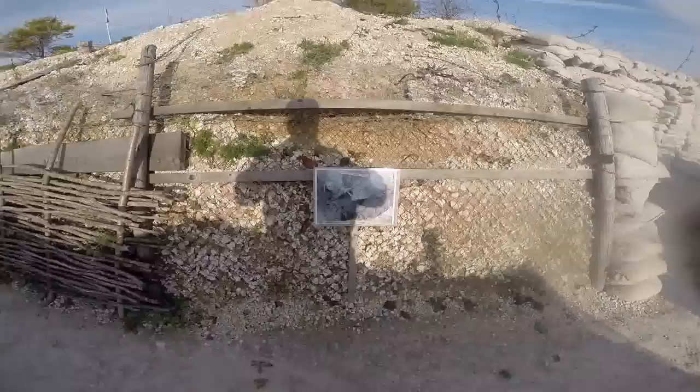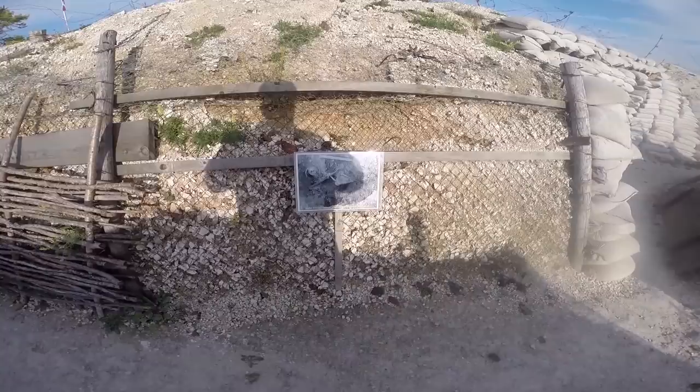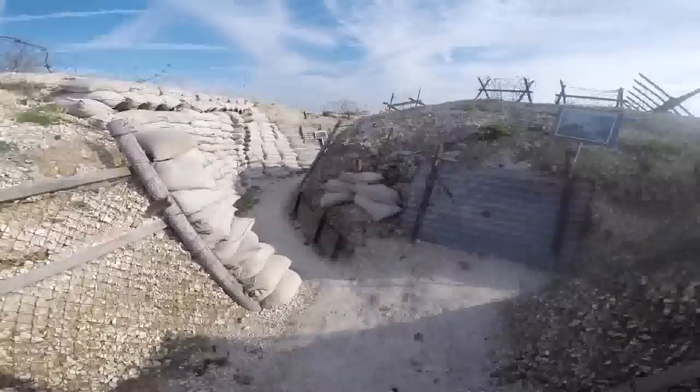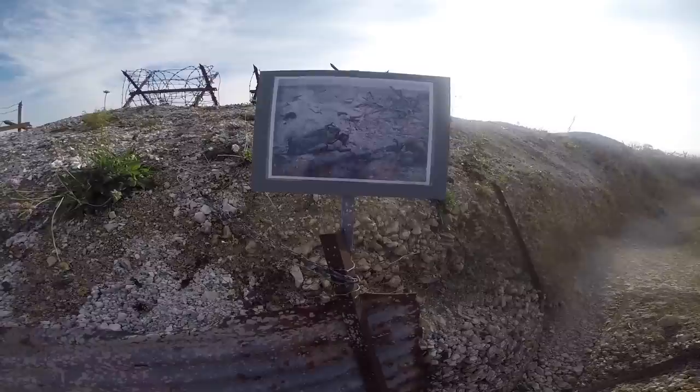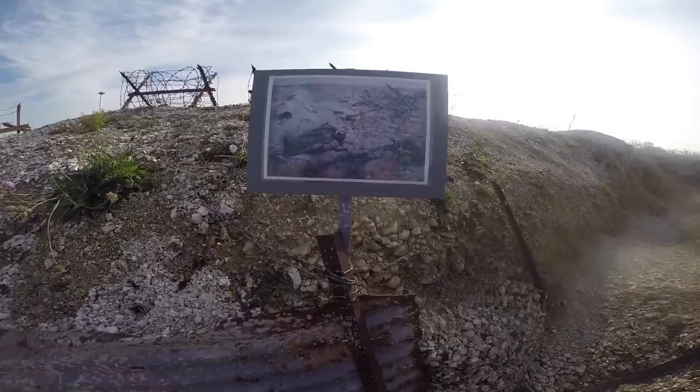And another one here, as you can see, in March 2012, 2.5 years ago, another French soldier found. Now, the trenches here have not been fully excavated or restored. You can see from this picture, typical of the time, bodies all over the place. Too dangerous to the living to try and see to the dead.